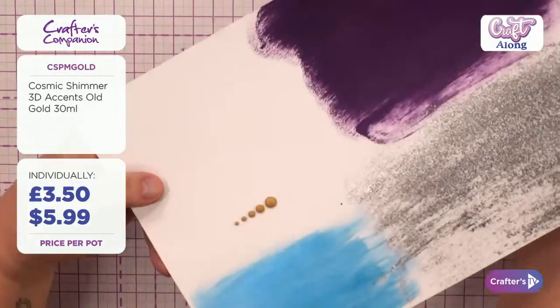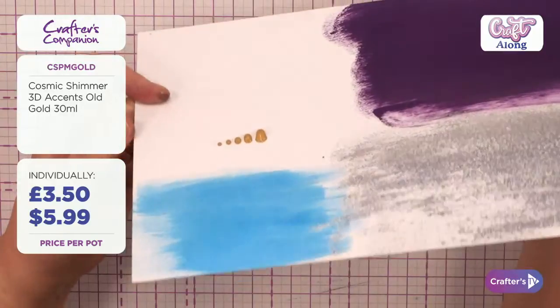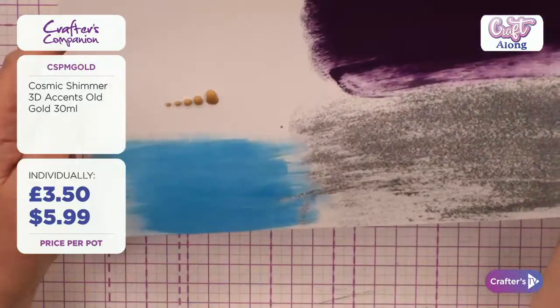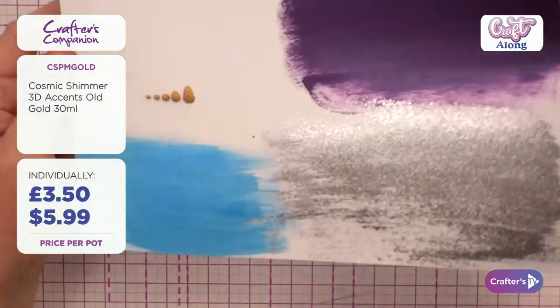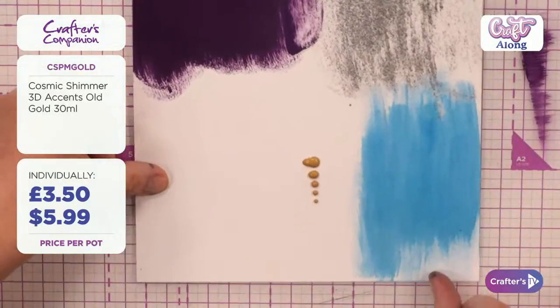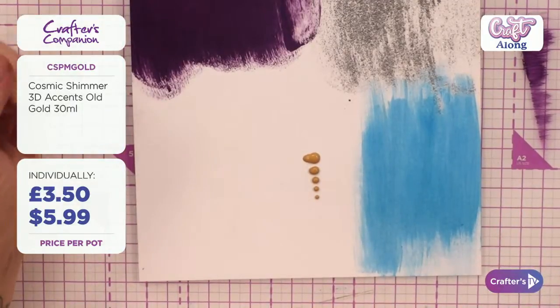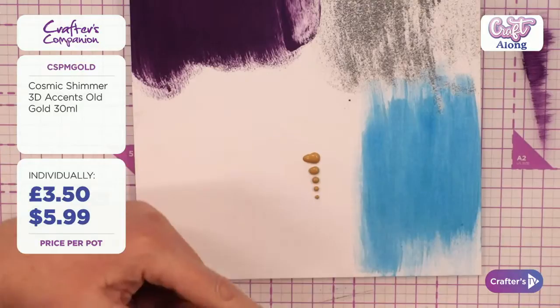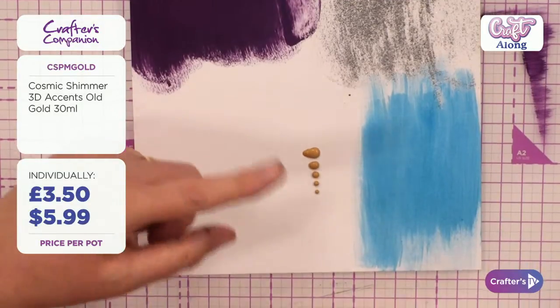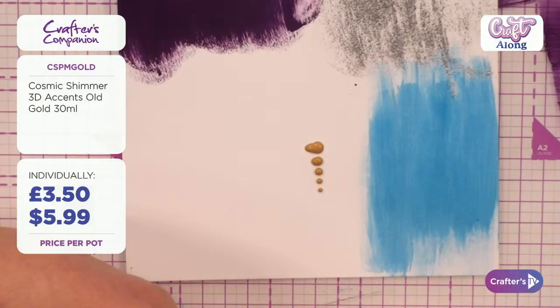But if I can actually just try and get this at an angle and show you, oh, they're running now because they're not dry. But they are domed. We've just got one that's blobbed because it was still wet, but they will dry domed just like a little pearl adhesive embellishment. And honestly, you can get this in lots of different colours that will tone in with your projects, as it saves you a fortune in self-adhesive gems.